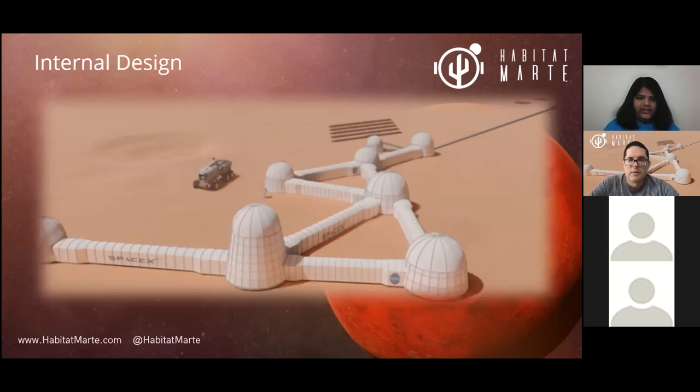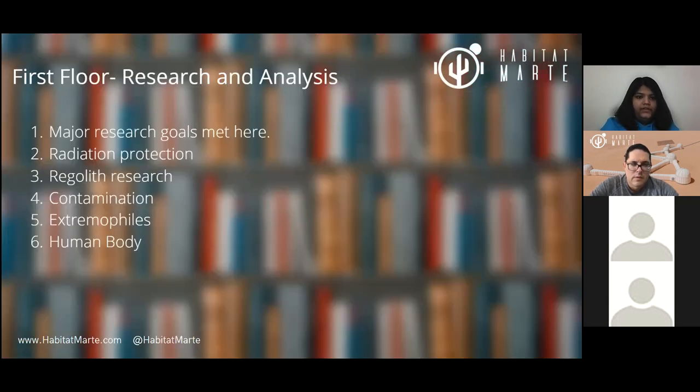So starting with the internal design, the facility will have an 8-meter diameter and 3 floors. The first floor will be the research and analysis floor. We will have major research goals met here, which will include radiation protection, regolith research, research on contamination and ways to lessen contamination, research on extremophiles and the human body.